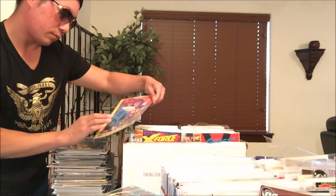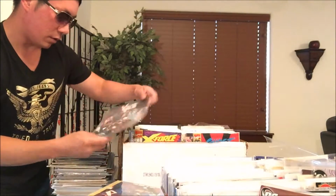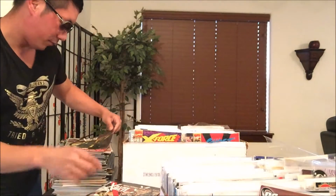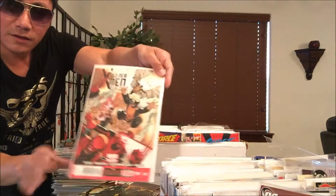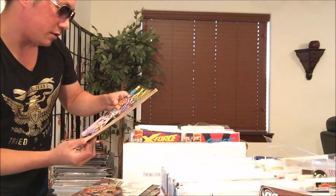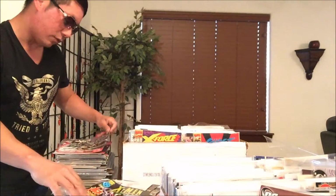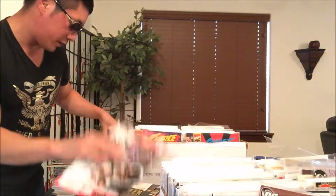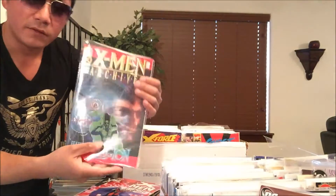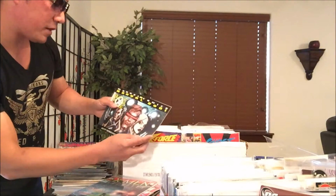Batman Dark Knight, X-Men Battle of the Atom 1, 2, All-New X-Men #2, 7, 8, 9, and 10. X-Men First collected here. This is a thick issue right here. Mr. Sinister on the cover. Never seen that one. All-New X-Men #22, 23. You got X-Men Limited #2. X-Men Archives. Never even knew this came out. And what is this? Marvel Comics Annual.